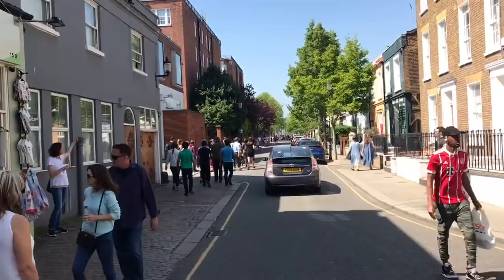Some parts of Portobello Road are really boutique-y and cute, and the rest of it's all the market. We're in the boutique bit, on the street with the colourful houses.